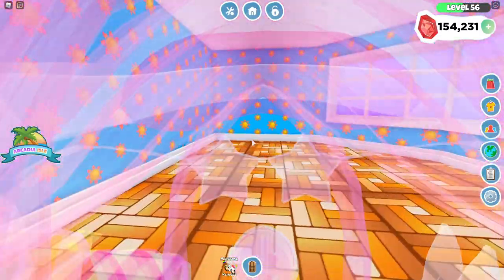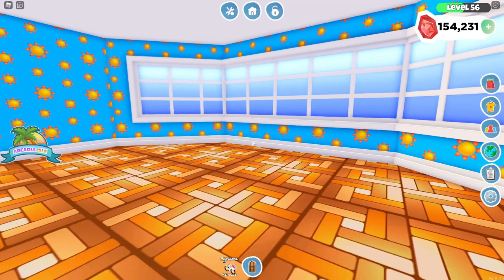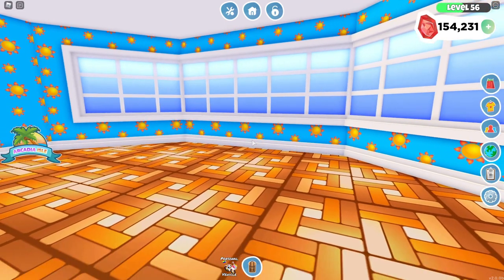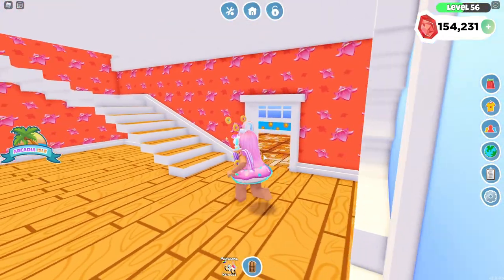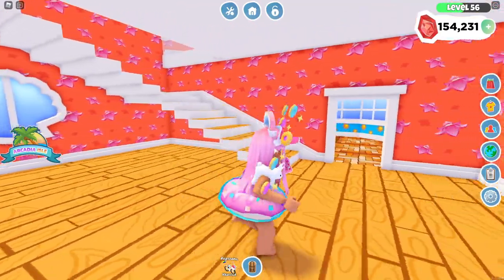As you can see, we have this room right here. I think I'm gonna make this room into a kitchen, as it has a huge window. I don't think I've ever seen a window that big in Overlook Bay. This is pretty much it for the downstairs. This is possibly going to be the living room.